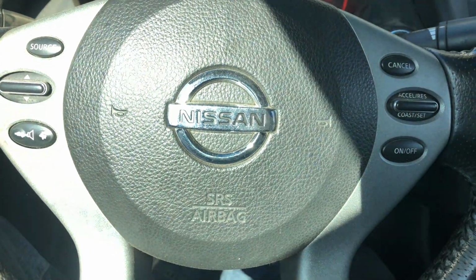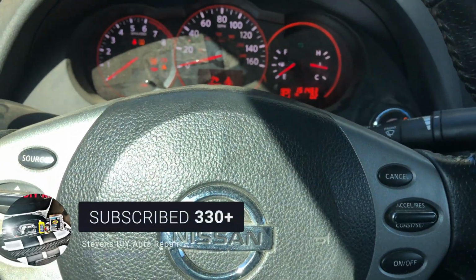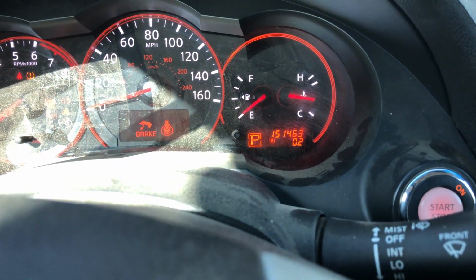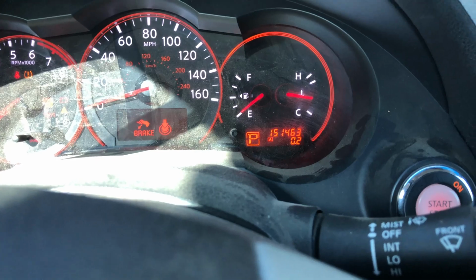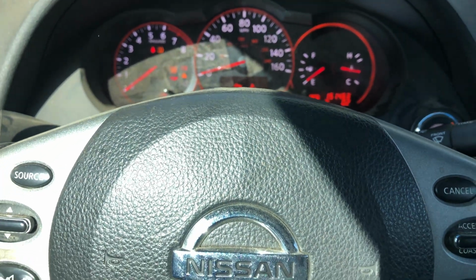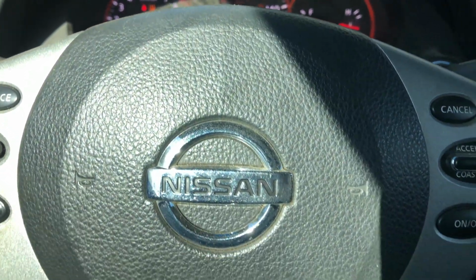All right, guys. So we are here in this 2009 Nissan Altima, and we have 151,463 miles on the clock. Originally I wasn't going to bring you guys along for this. We already pretty much started it.